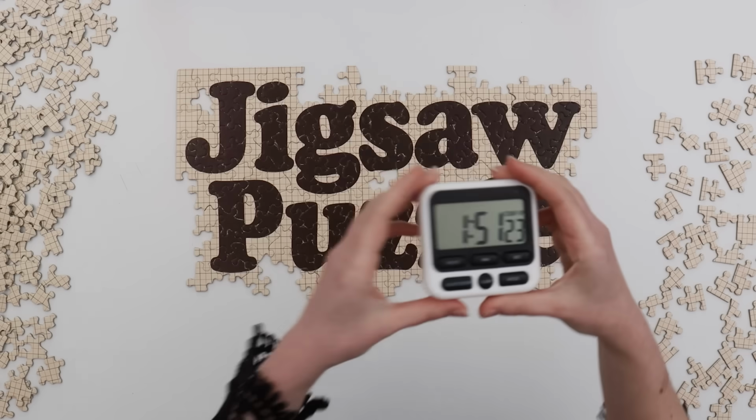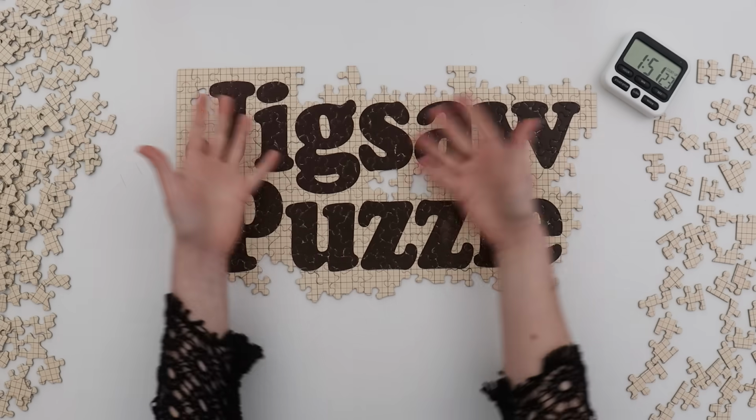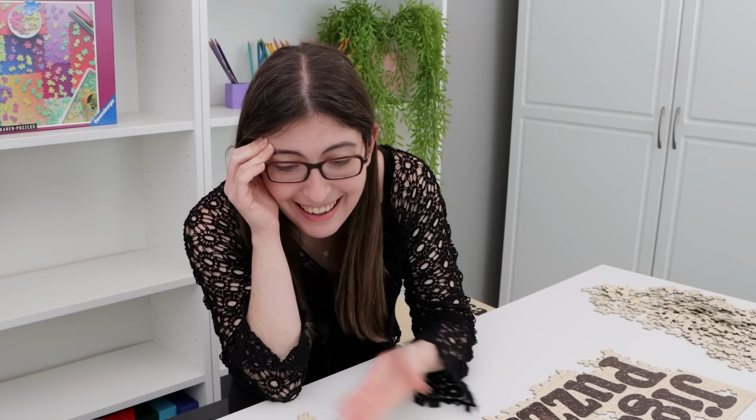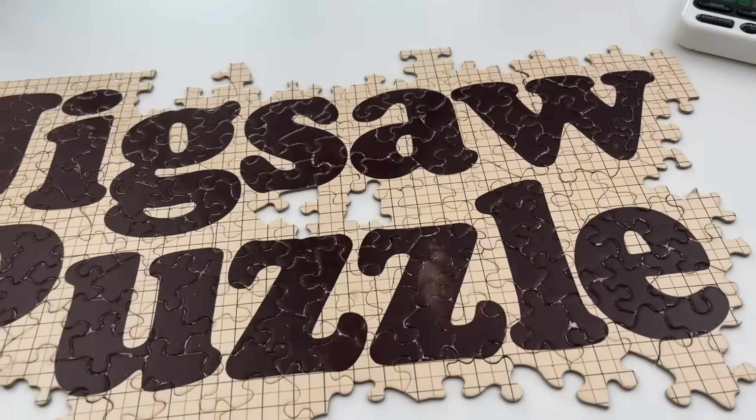Okay, this has been so much harder than I thought. So I'm currently at an hour 51, which is the amount of time it took to do the entire last puzzle. And this is how much I have finished. And it's only gonna get worse from here because now the rest is all the exact same texture. So why is this so difficult?